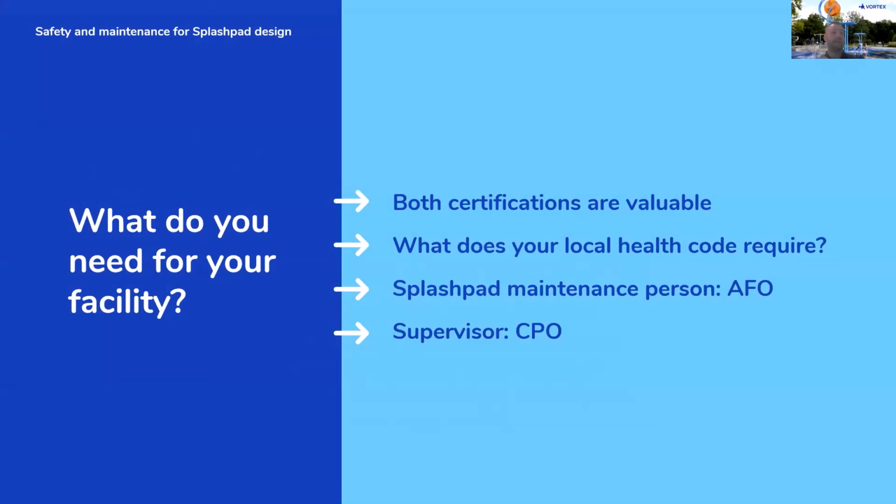So whether or not any certification is required by a local health code, both certifications are valuable, and there's no reason a person cannot have both. They cannot be both AFO and CPO certified. Speaking from experience, the CPO certification was one of the easiest things I've ever done. It took me probably about 15 total hours of time to be CPO certified. So it's not time consuming, and it's worth it as far as the knowledge you get from it.